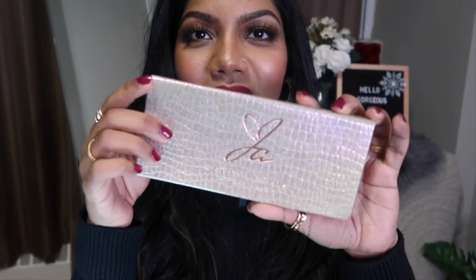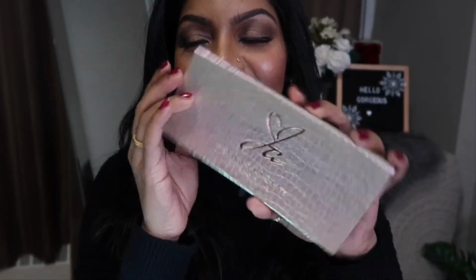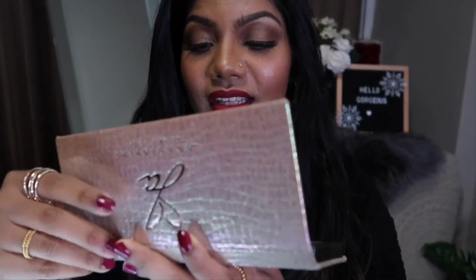Last product of today's video is this Jackie Aina ABH palette, which I think is an absolutely gorgeous palette that everyone should have in their collection if you are considering any colorful palette. This palette has warm shades. If you are a nude or neutral lover, still want to have some sort of colorful palette in your collection, you'll absolutely love this. The quality is amazing.